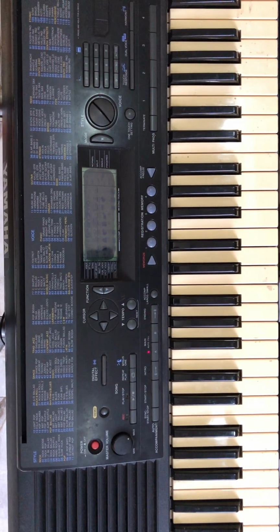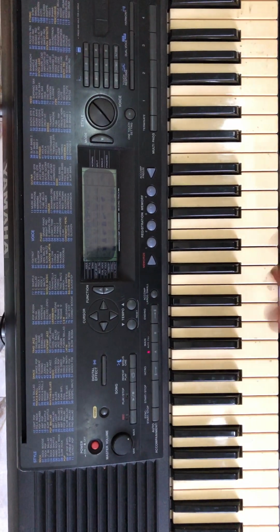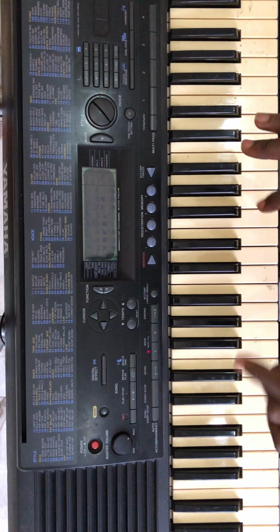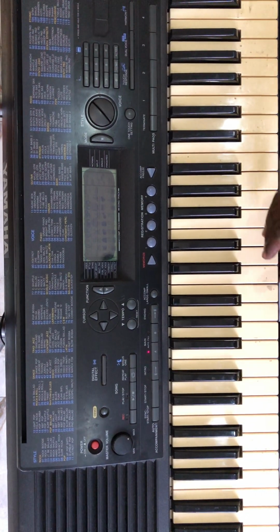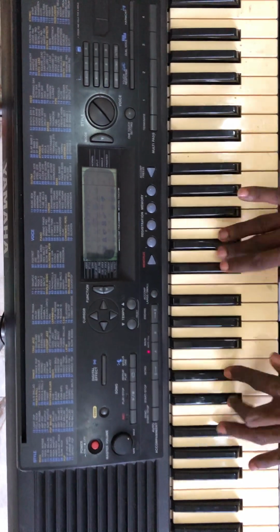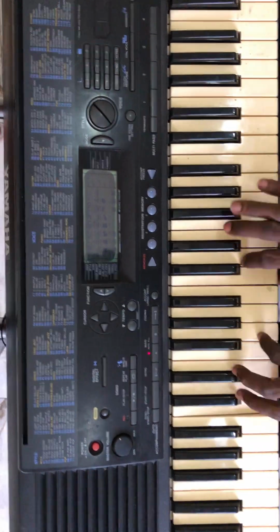What I'm going to be teaching you in the advanced master's class is how to play your major scales in all the 12 keys. As a musician, as a pianist, you're supposed to learn how to play all your scales in all the 12 keys, from your C, like I showed you in the previous class, running over your scales.